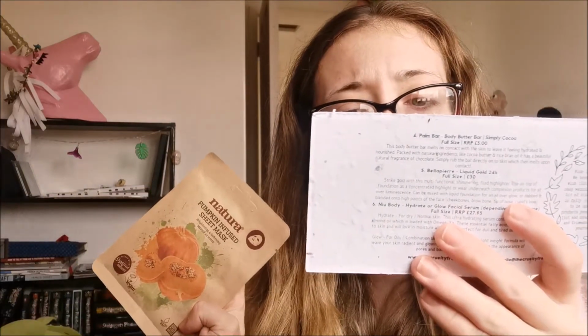Anyway, so brighten your complexion and nourish your skin with this pumpkin infused sheet mask. It is packed with natural enzymes from a variety of fruit and herb extracts, which help to increase cell renewal, leaving skin soft and supple. What's better is the sheet mask is also biodegradable. That's really good. I mean, since moving in this house, I am so conscious about what I use and how I use it and what I waste. So it's really nice to be able to buy products that continue that lifestyle. So I'm really happy.